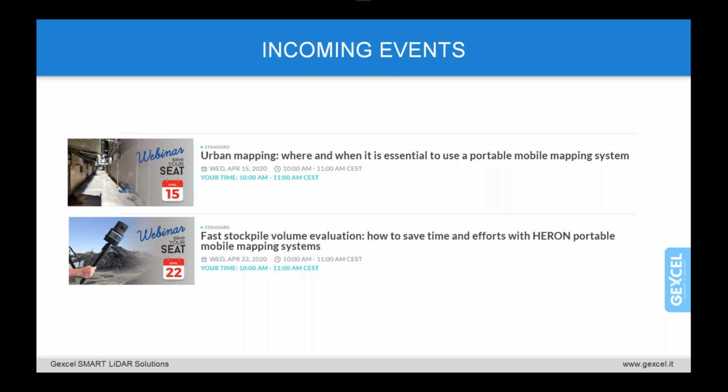Next week, we will experience an urban mapping case where a portable mobile mapping system can make the difference, and the week after, how to get a fast stockpile evaluation.